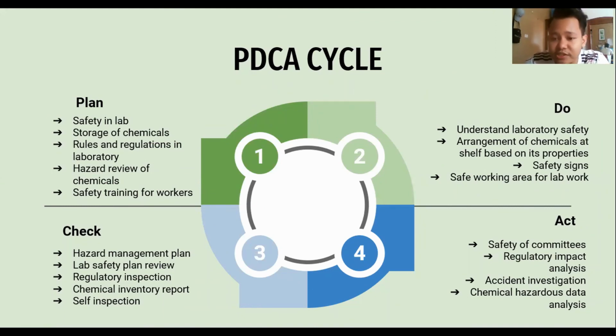Okay. Second is Do. For Do, we want to understand the laboratory safety, how to arrange the chemicals on the shelf based on their properties, safety signs, and also the safe working area for the lab workers. For the third one, which is Check, we will check the hazard management plan and safety plan review, regulatory inspection, chemical inventory report, and also the self-inspection.